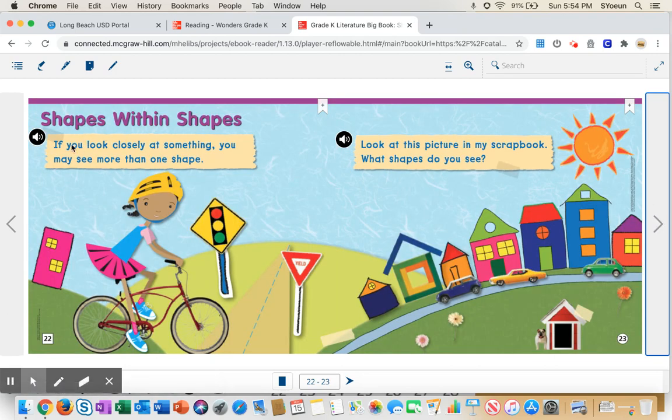Shapes within shapes. If you look closely at something, you may see more than one shape. Look at this picture in my scrapbook. What shapes do you see? So there's a door, the shape of a rectangle. Inside the door, there's other shapes. What shapes are those? Here's a sign. It's a square. Inside this sign, there are more shapes. What shapes do you see?